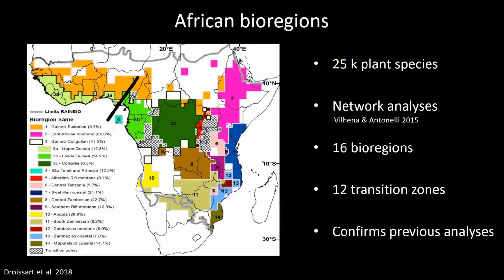We can also use this database to try and understand the limits between different bioregions in Africa, following in the footsteps of Frank White that I introduced a bit earlier. And so here, using a very large database of 25,000 plant species, we undertook a network analysis, and we documented 16 different bioregions and 12 transition zones. And what's really interesting is that even though we have all this data and these new ways of analyzing, they confirm relatively well the expert knowledge of Frank White, which is an interesting result that we had. And this result is now used as a more accurate way to delimit these different regions across Africa.